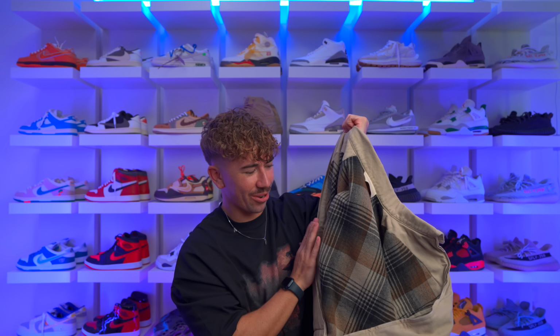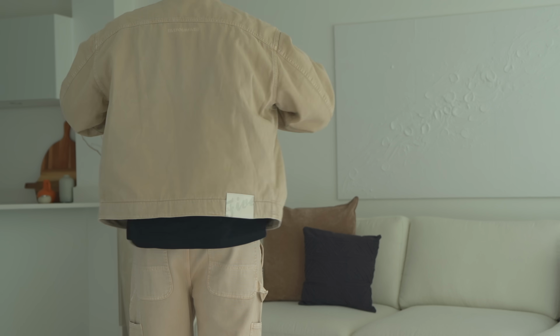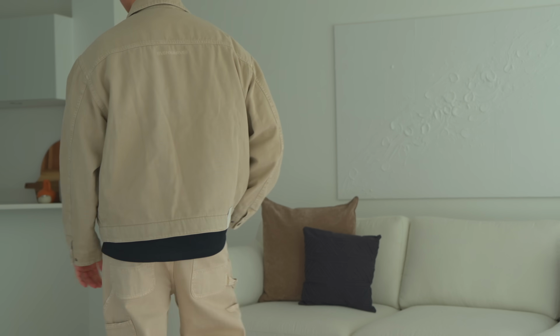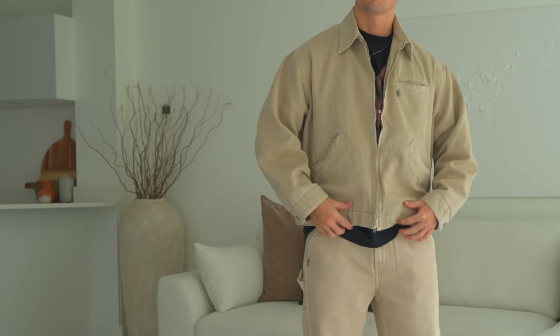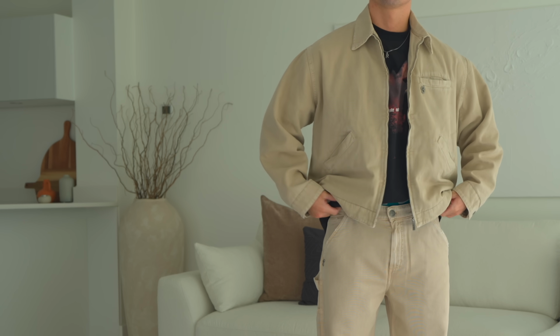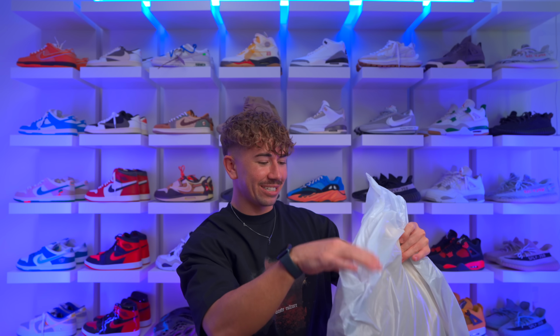Look at that material. 545 workwear, made in Italy. Just underneath the pocket there, you've got a little F branding, which is solid metal. This is dope. So I got a size medium. You'll see in the B-roll how it fits me, how it looks. Quality A1.